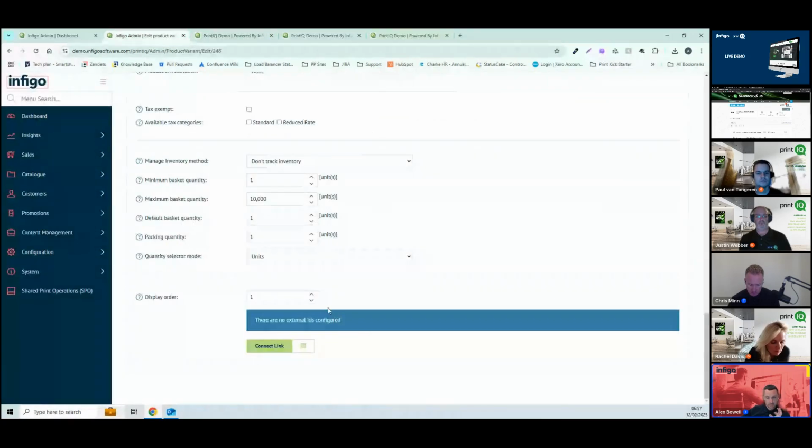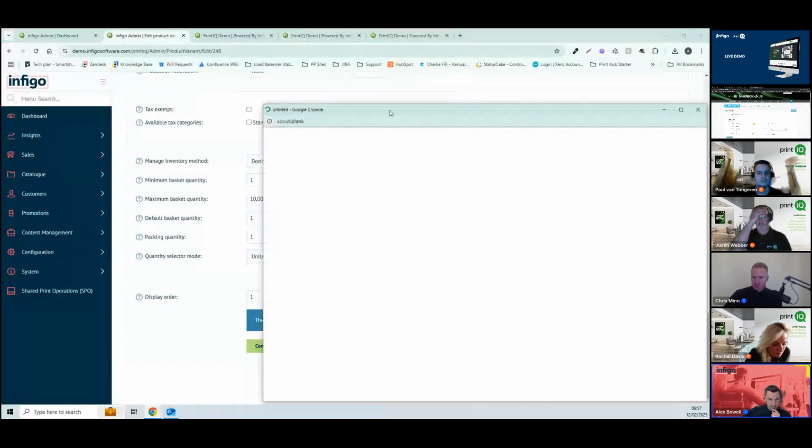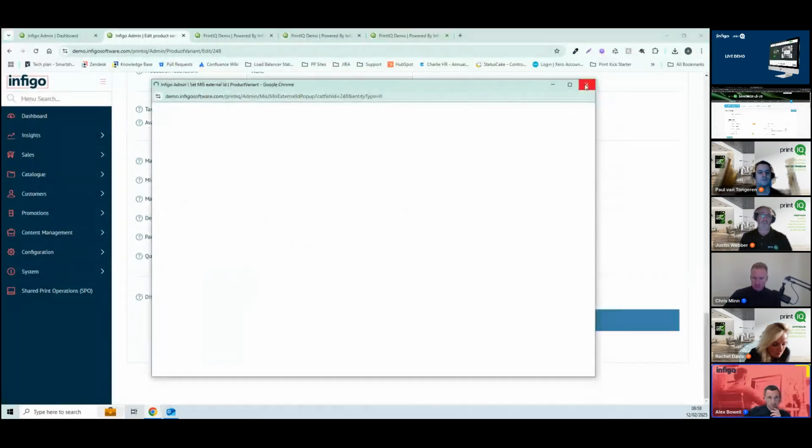If I just show you quickly before I hand over to Paul, so he can show you that in IQ, we have this connect link, and that is how the two systems communicate and are mapped, so they can translate.